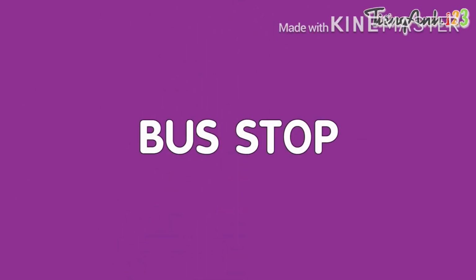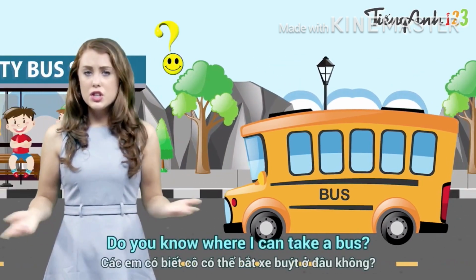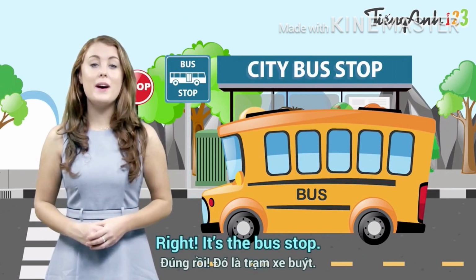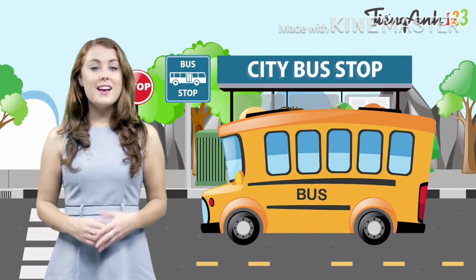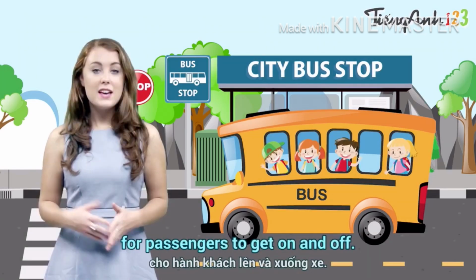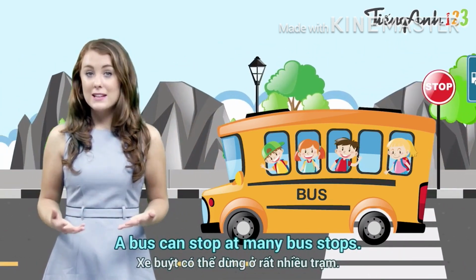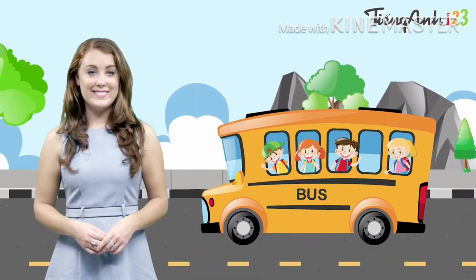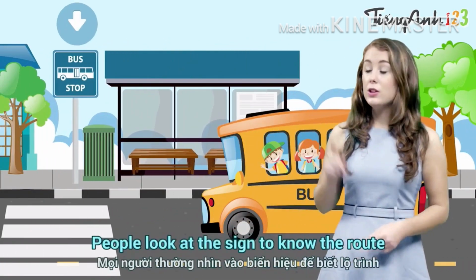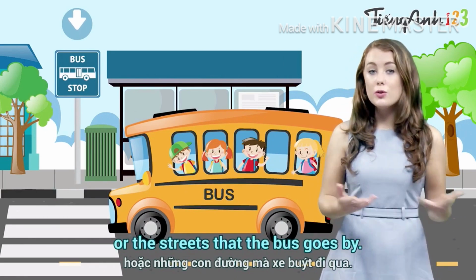Bus stop. I go to work by bus every day. Do you know where I can take a bus? Right, it's the bus stop. A bus stop is a place where a bus regularly stops for passengers to get on and off. A bus can stop at many bus stops. A bus stop is often marked with a sign. People look at the sign to know the route or the streets that the bus goes by.